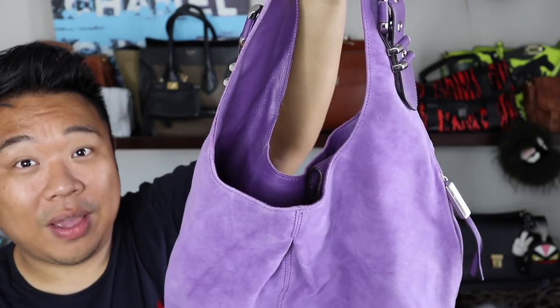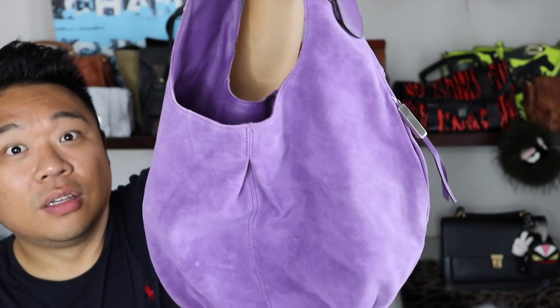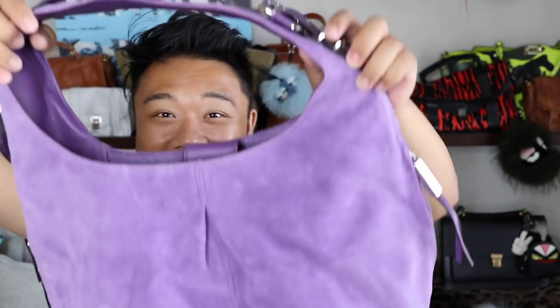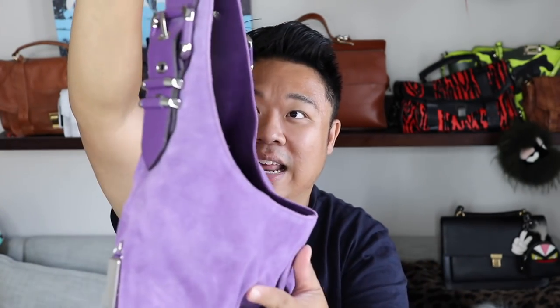So this one is really cool. This one is a suede in purple. So gorgeous. This is such a beautiful, vibrant shade of purple. And you know that the color of the year is ultraviolet. And I feel like this is a true ultraviolet color. It's so gorgeous. It has zippers on either side. It has silver hardware. I love the buckles on there. They're so fabulous. There's a pocket on the back. And then you open it up, and it has a zipper pocket and then two open pockets right there. And then this guy was also only $7.99.